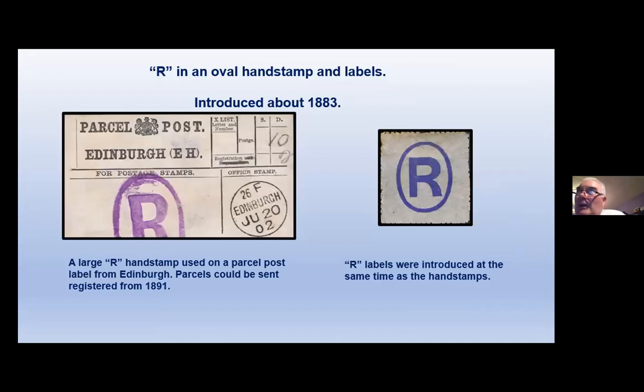Now, one of the things about prior to the introduction of the labels, one of the concerns of the UPU was when any country sent a letter which was registered, which required some kind of special handling in the mail. Some countries at this time didn't have labels or hand stamps which indicated registration. All that they would have would be the postage stamps or a manuscript mark. Now, your wee guy out in Venezuela or down in the middle of Africa or out in China wouldn't know the difference between an ordinary letter and a registered letter.